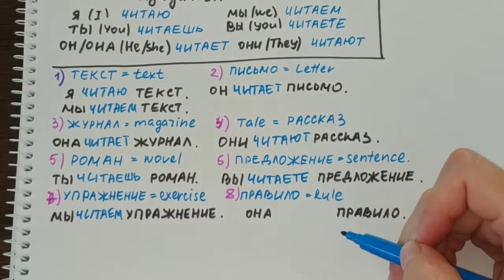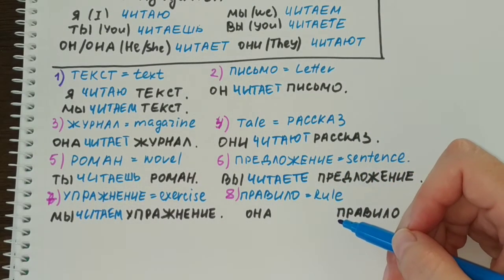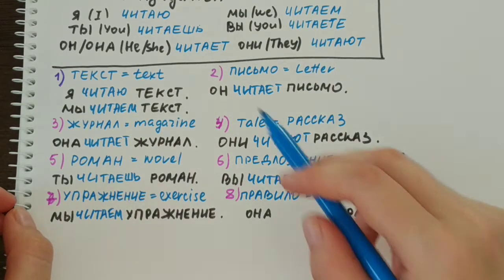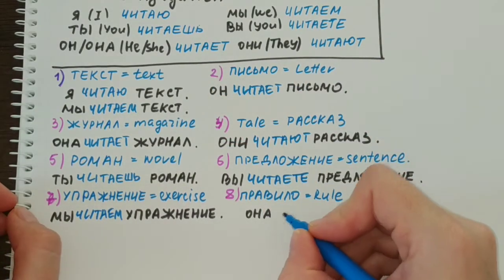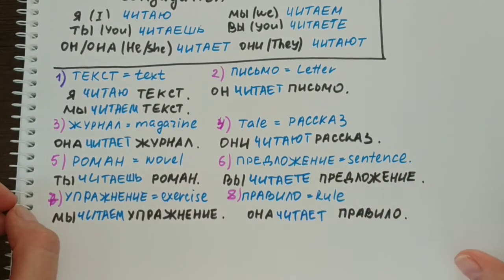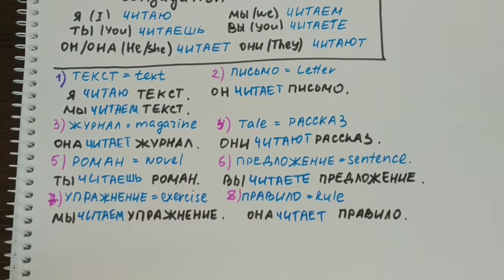Правило. So to say he or she reads a rule or she's reading a rule, we are taking the form читает, corresponding to the pronoun она. So it will be она читает правило. She reads a rule. Она читает правило.